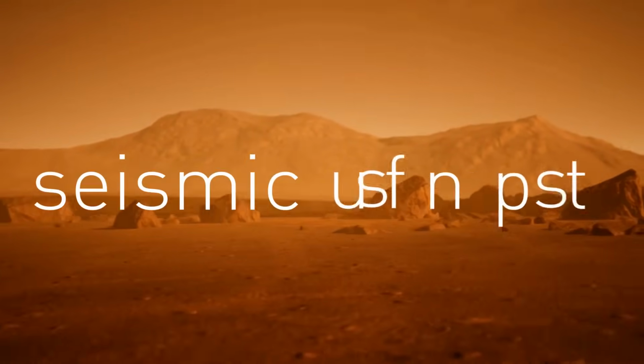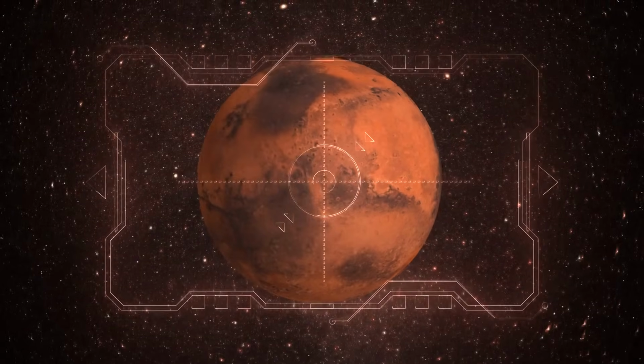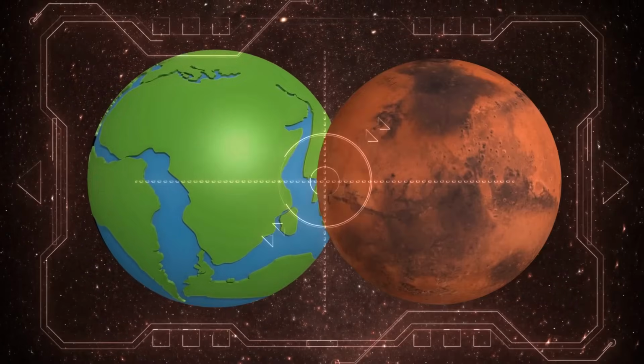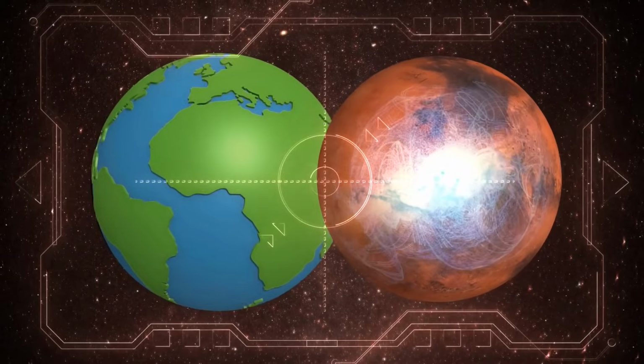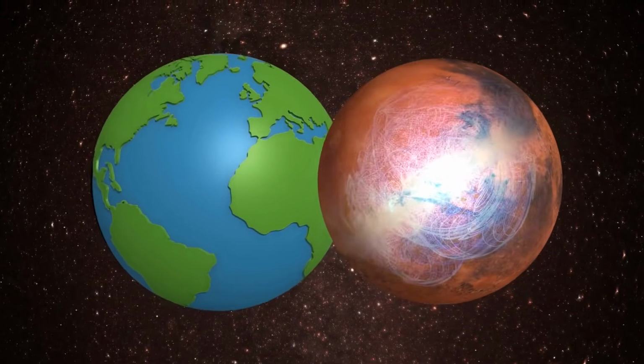Also known as seismic tremors, they were first detected by NASA in 2019. Unlike earthquakes that are often triggered by tectonic plate movements, Martian quakes are thought to result from the cooling and contracting of the planet's interior. It's interesting how similar, yet how different the planets are.